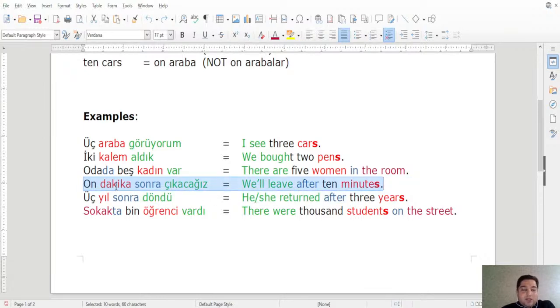By the way, when you pronounce dakika, you don't necessarily pronounce it that long, right? 10 dakika sonra. You just say it very simple and short, 10 dakika. 10 dakika sonra çıkacağız. So dakika here means a minute. Dakika means minute. So 10 dakika sonra çıkacağız. We'll leave. Çıkacağız is a future tense, right?